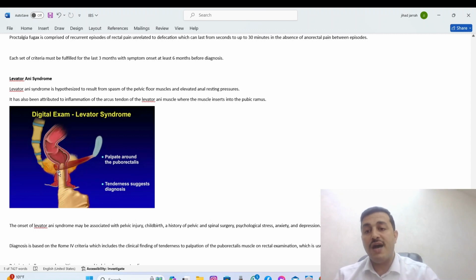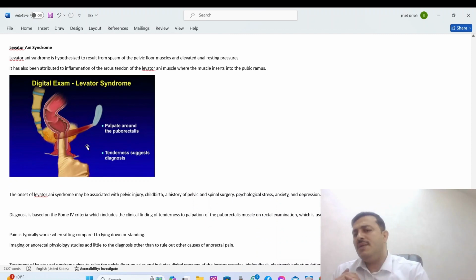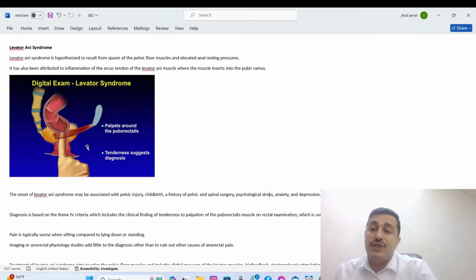So with digital exam, we have tenderness around the puborectalis, and it can be increased or precipitated by or associated with pelvic injury, childbirth, history of pelvic or spine surgery, psychological disorder, anxiety, and depression. Modality of treatment: digital rectal massage, one of the proven modalities of treatment. Also, we have neuromodulation. We have botulinum injection, but of less efficacy compared to digital massage.